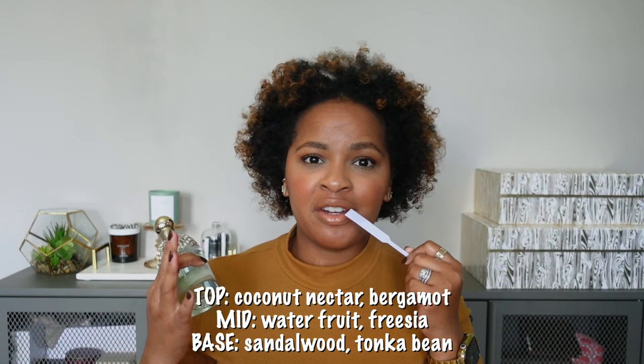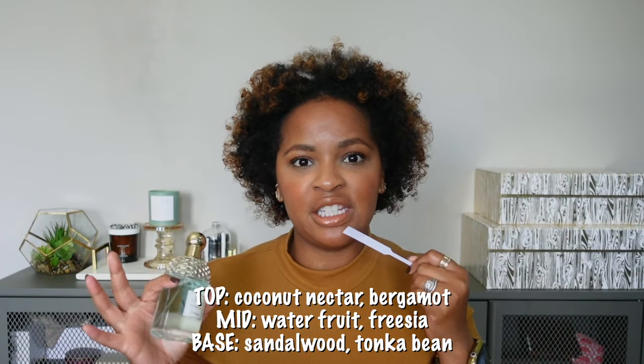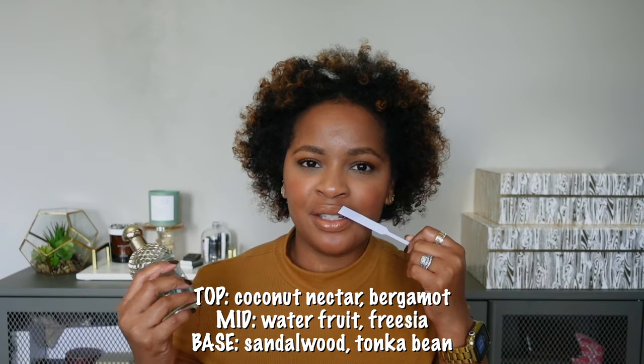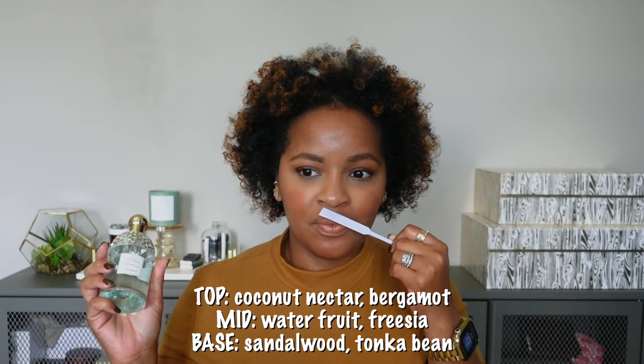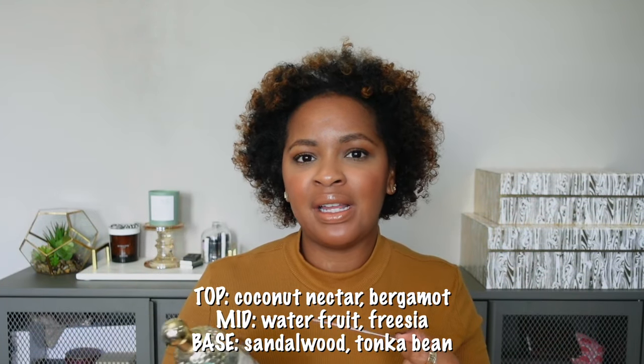If you are not a fan of coconut because you think it smells sunscreeny, you need to get your nose on something like this because it just smells so pure and natural. And I just think of tropical days whenever I smell this. This does have a tiny bit of sweetness, but it's not necessarily a sweet fragrance. It just really smells like coconut water, y'all. It definitely does, but I love it. So again, that is Coconut Fizz.